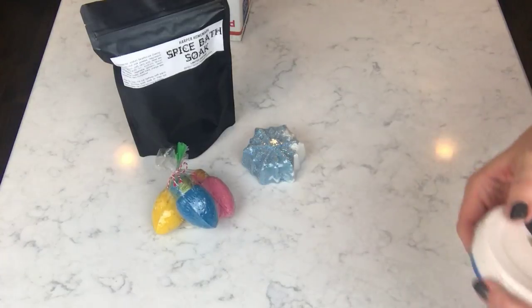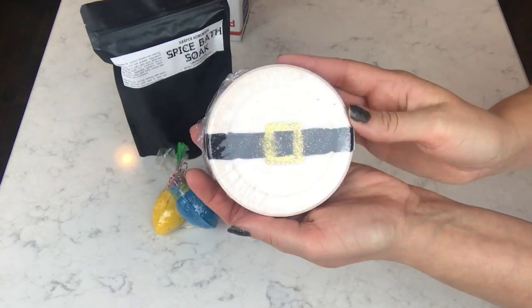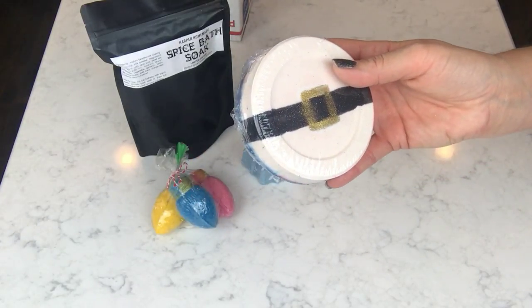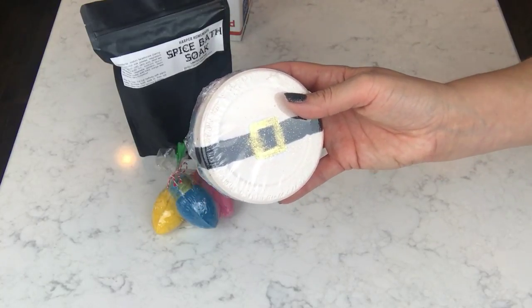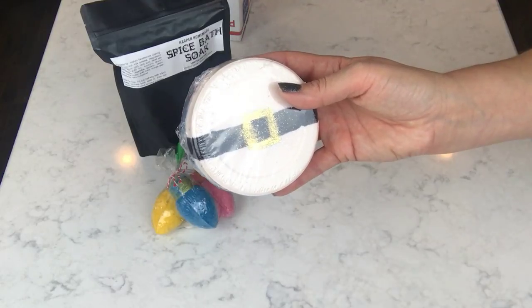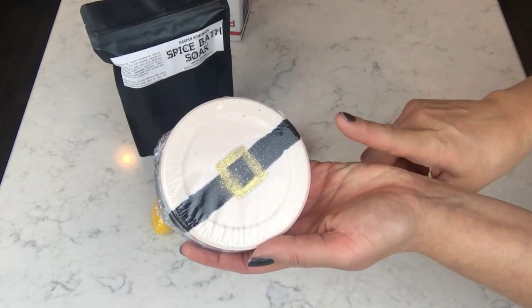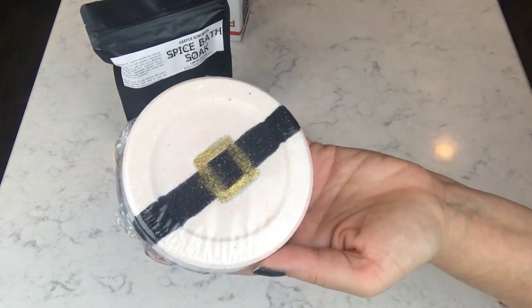And this one is called Bad Santa. It's adorable. It's got the little Santa belt on it. And let me find that description for you. The scent description is firewood and strawberry. And I think that this is going to be super interesting as far as the scent goes.